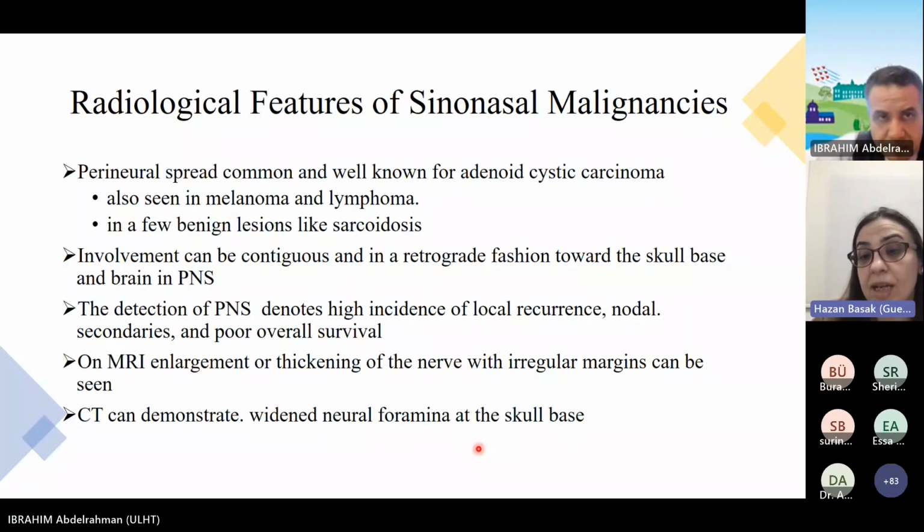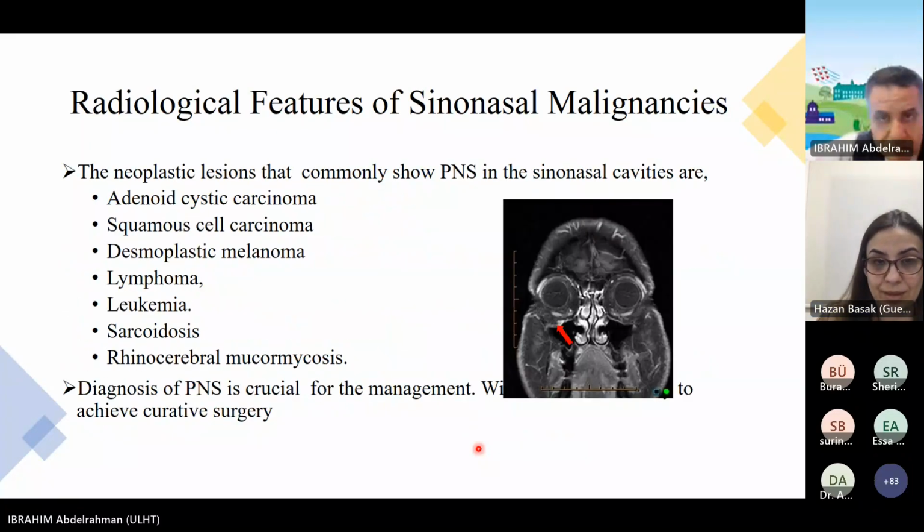Perineural spread is very common, especially for adenoid cystic carcinoma, but we can also see it commonly in melanoma and lymphoma. Next one. There are many neoplastic lesions common in paranasal sinuses, like adenoid cystic, squamous cell carcinoma, lymphoma. Next one.